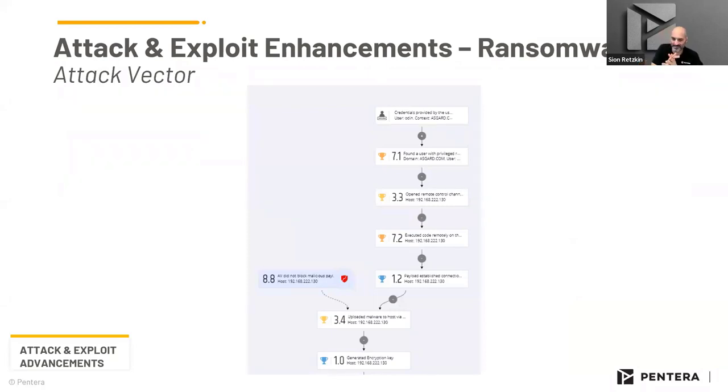I took these screenshots not necessarily to go over the entire attack vector, right? That's something I don't want to go over every single one. That's not the point of this webinar. Let's talk about what's new.